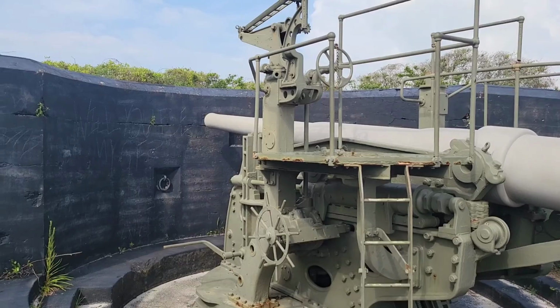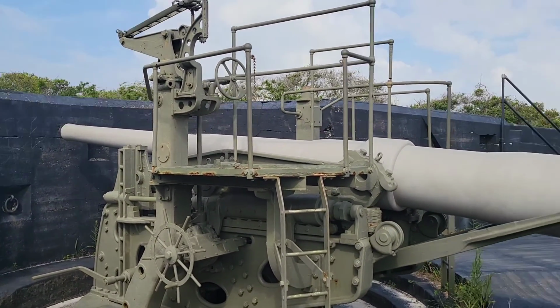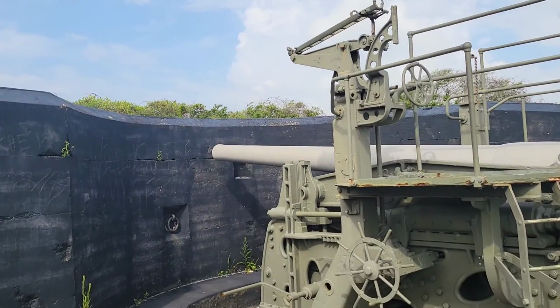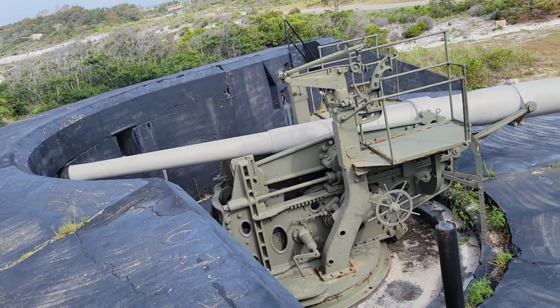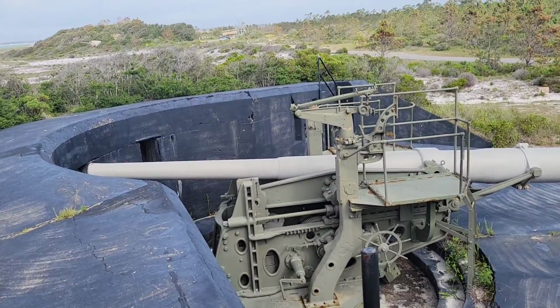Now, the interesting and also very depressing thing about old Coop's gun, he was shooting blanks, man. Never fired a single shot. And like all the others, decommissioned in 1943. Let's go up on top of old Cooper's heat and see what we can see. Oh, looky there. Old Coopy playing peekaboo.